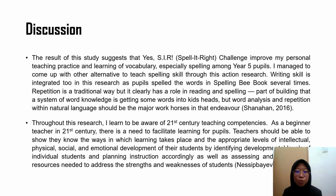Throughout the research, I learned to be aware of 21st century teaching competencies. As a beginner teacher in the 21st century, there is a need to facilitate learning for pupils. Teachers should be able to show they know the ways in which learning takes place and the appropriate levels of intellectual, physical, social, and emotional development of the students. This is done by identifying the development of these individual students and planning instruction accordingly, as well as assessing the resources needed to address the strengths and weaknesses of students.